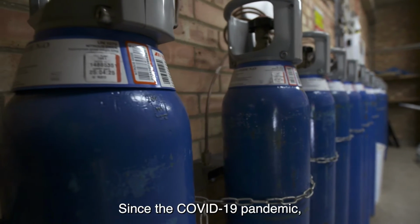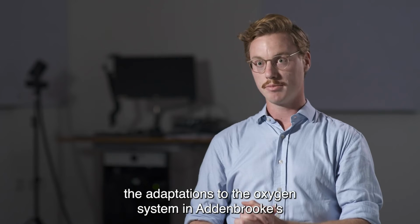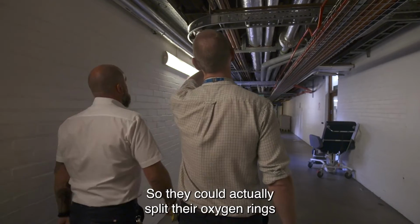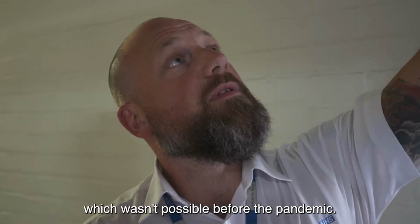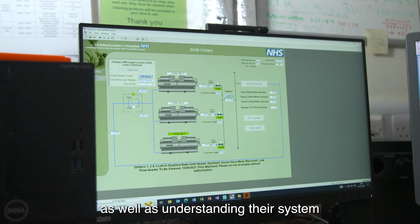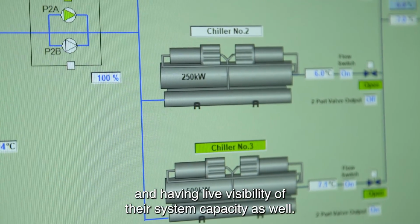Since the COVID-19 pandemic, the adaptations to the oxygen system in Addenbrooke mean they could support a lot more patients, so they could actually split their oxygen rings and have two separate systems running now, which wasn't possible before the pandemic. So if further pandemics now happened, they would be able to support a lot more patients, as well as understanding their system and having live visibility of their system capacity as well.